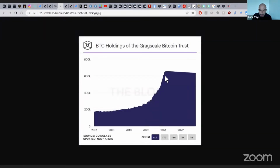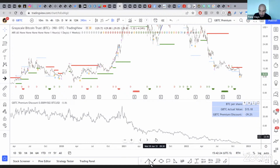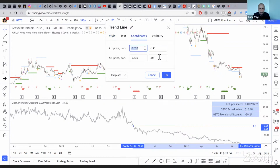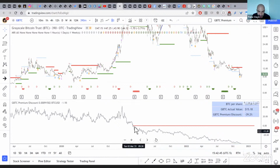So we can look at this chart right here. You can see how this chart ends at the beginning of 2021. And if we compare that to the GBTC discount/premium, when did this premium hit 0? So I'm going to draw a random line, and I'm going to double click on this line, go to coordinates. Wow, that's pretty damn close to 0. Good, random job. I'm going to put a 0 here, and a 0 here. And now you have a line at exactly 0. When did this happen? Oh, looky here. That happened in February of 2021.